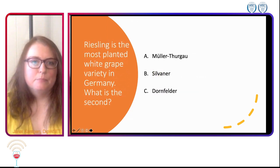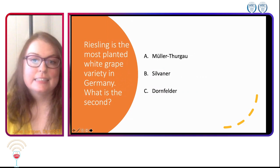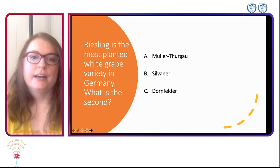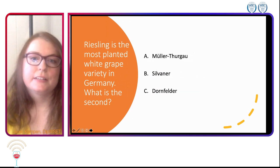Okay, Riesling is the most planted white grape variety in Germany, but what is the second? Is it A, Müller-Thurgau, B, Silvaner, or C, Dornfelder?